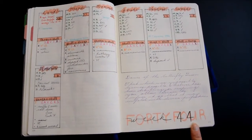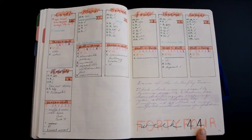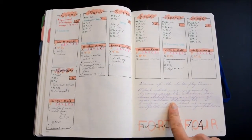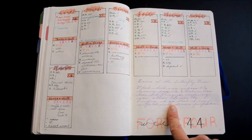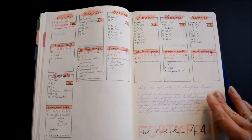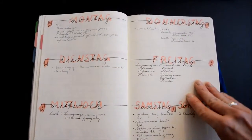I added what week I'm in because I wanted something colorful down here. So that's nice. And then instead of daily draws for tarot or something like that, I just did a weekly oracle card using the Kuan Yin Oracle because I love that deck. And that is the setup for the moment. And then I have my days.